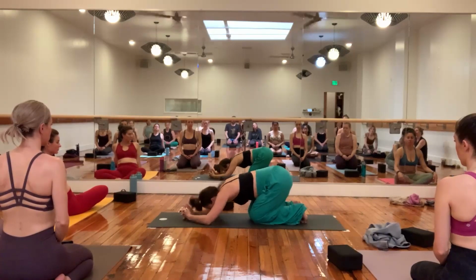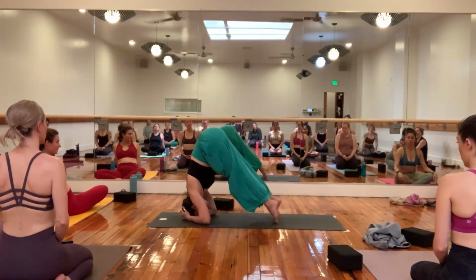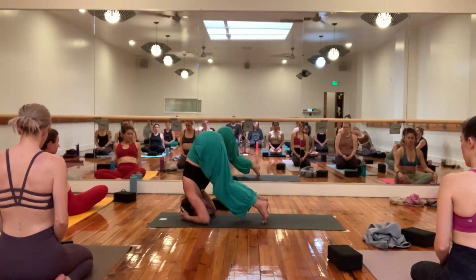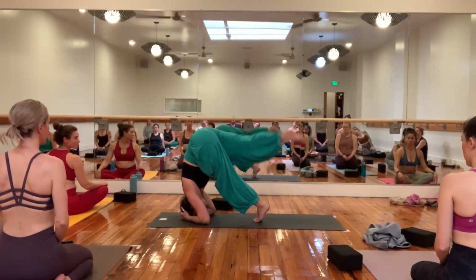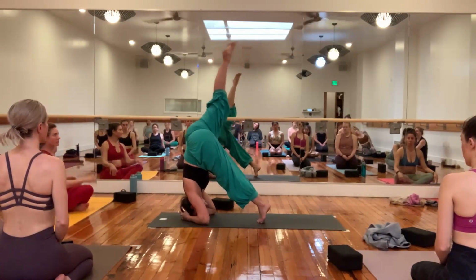Okay, so the basket of my hands is going to hold my little bun, and then I'll start to lift my hips up to the ceiling. If you don't have hamstring space, you can bend your knees and move your hips back that way. Then from here, I'm going to push my elbows down as much as I can and start to find the balance point of lifting one leg up at a time.